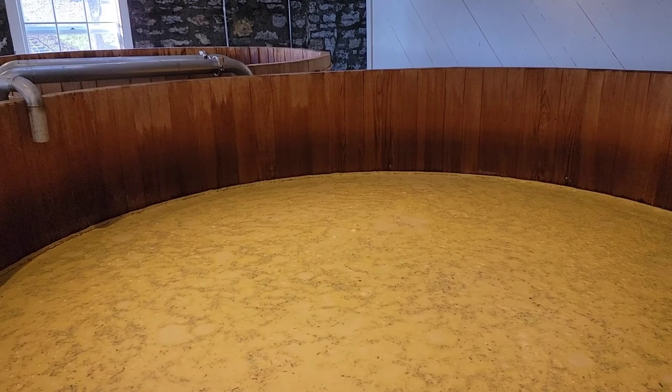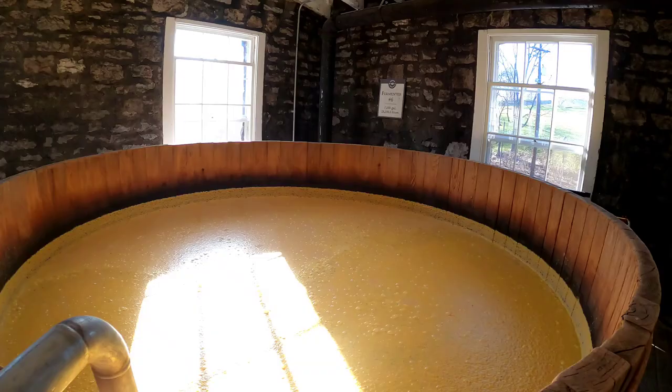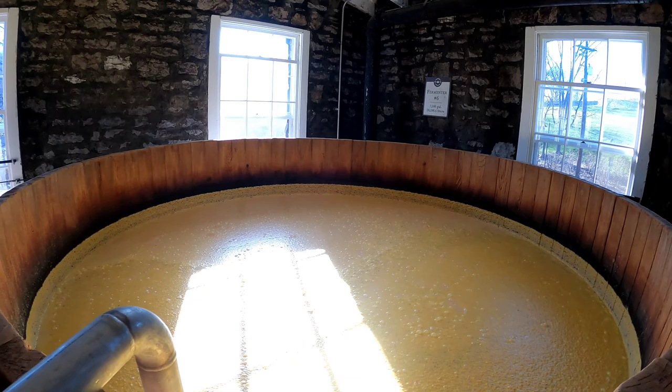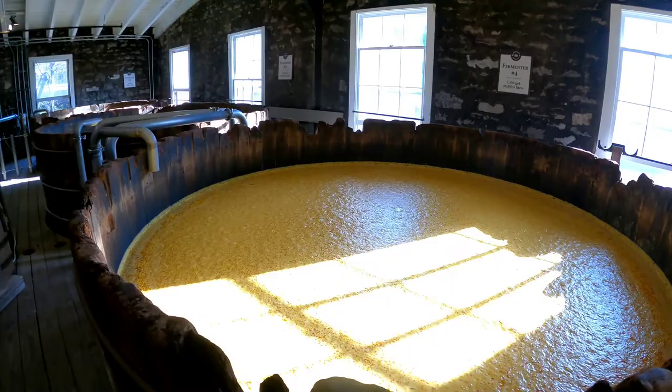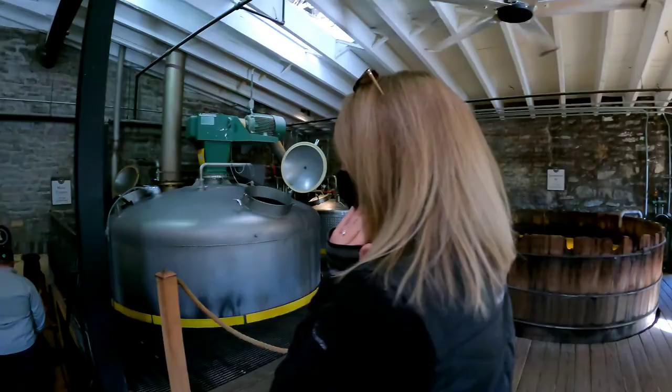Woodford Reserve says that they have one of the longest fermentation processes in the bourbon industry. And a quote from their website says, "Woodford Reserve is built on details, where we're from and how we're made. Quality is what we're judged against. And if we aren't great, nothing else matters." And folks, they live up to that name. It is a great bourbon.